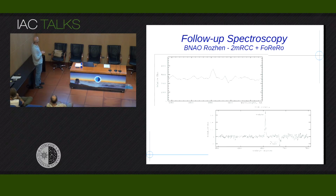And the only thing that you could see after really massive binning of the data, it is binned to 16 angstroms resolution, is that you could see some hint of H-alpha emission. And that was actually the first reason why the transient was cataloged as a classical nova, because the H-alpha emission is something that you expect to see.